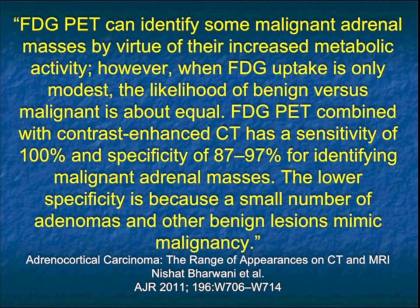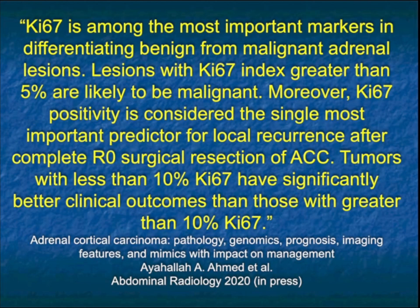Now, one thing to also comment on, typically CT is the diagnostic tool. Occasionally we will use MR. Often that's for staging for vascular involvement if CT is indeterminate. PET can be very helpful. PET has a high sensitivity and specificity for identifying malignant adrenal masses. It can't separate in most cases METs from primary tumor. And also, at times, it will not be as specific because other lesions, again, can have increased uptake on PET. But it can be helpful, particularly for looking at spread of disease.